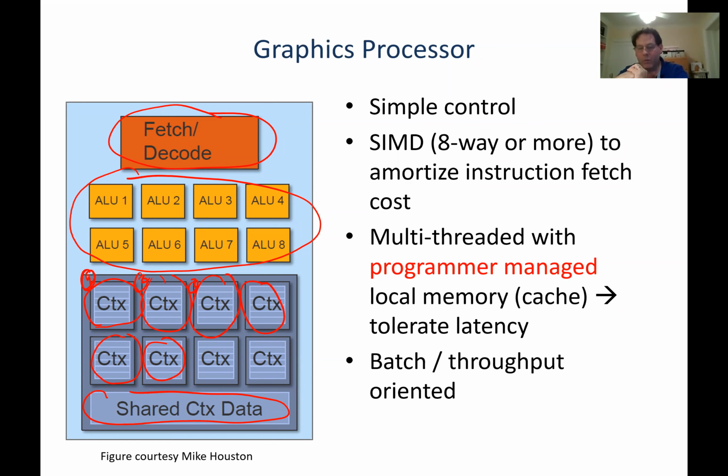So whenever you need to wait for something to come in from main memory or some long-running computation, you just switch to a different thread, which is computing a different pixel. But it turns out that programming model is useful for more than just graphics. So it's been shown to be useful for a lot of applications that have that style of parallelism.